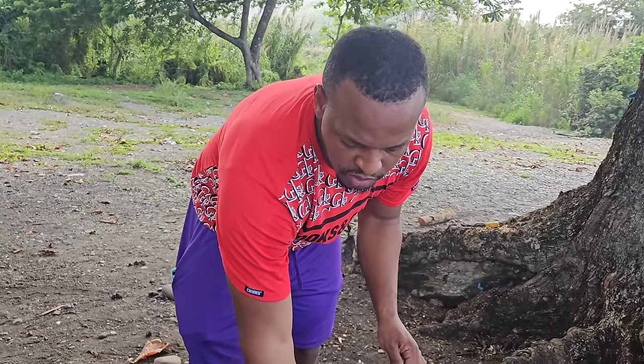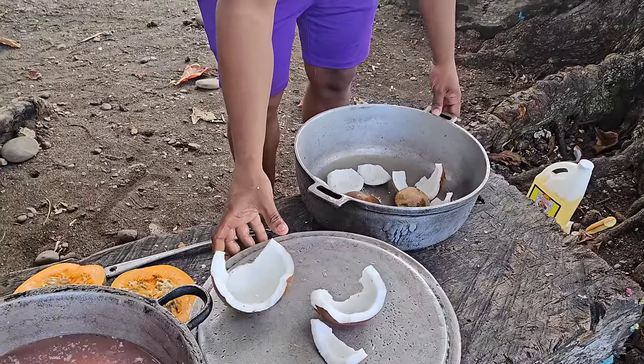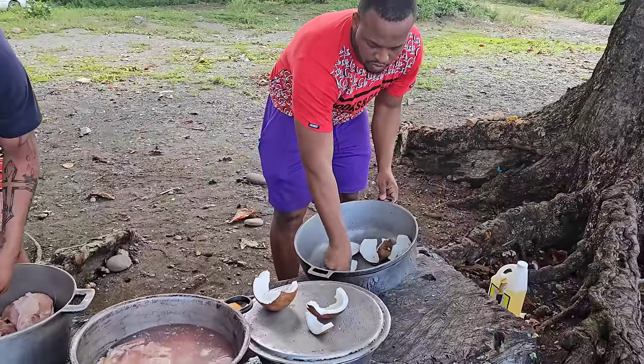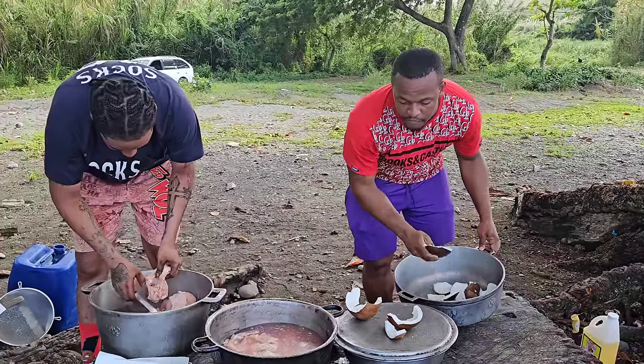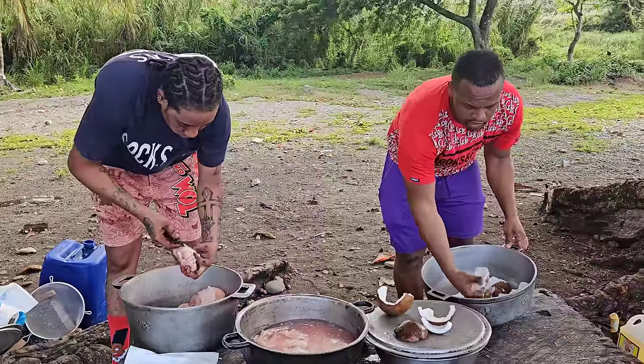So pumpkin rice, coconut dumpling. So I get the coconut then grate off. Just let me wash them off first. Yes, sir. Take your time. I'll soon check in for the guests.